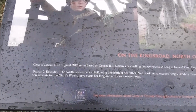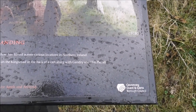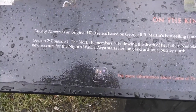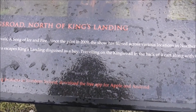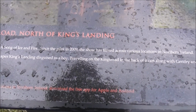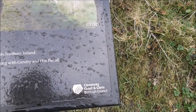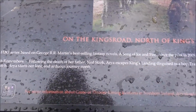Game of Thrones is an original HBO series based on George R.R. Martin's best-selling fantasy novels A Song of Ice and Fire. Since the plot in 2009, the show has filmed across various locations in Northern Ireland. Season 2, Episode 1, The North Remembers. Following the death of her father, Ned Stark, Arya escapes King's Landing disguised as a boy, travelling on the King's Road in the back of a cart alongside Gendry and Hot Pie, all new recruits for the Night's Watch. Arya starts her long and arduous journey south.